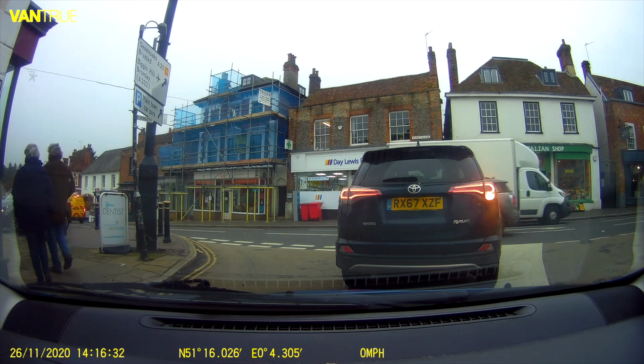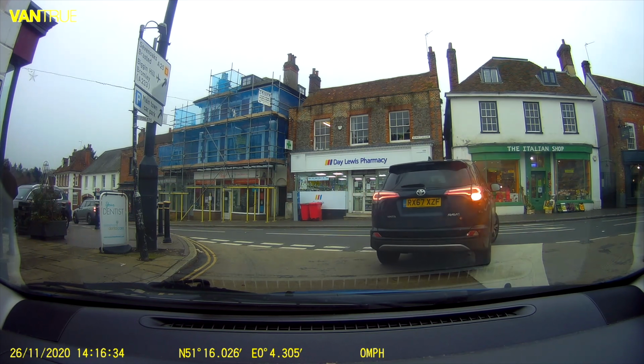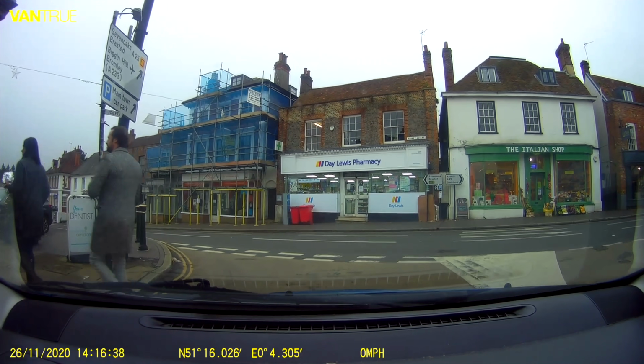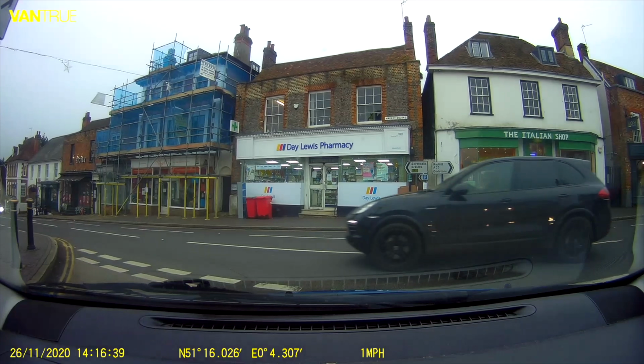The road we're emerging on is a busy one. It's taken that Toyota quite a while to get out. I've paused the clip here because a couple of things are pivotal to how the accident happened.